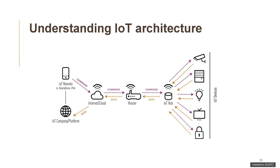But you have a remote, like a smartphone or voice assistant, which sends a command to operate a device. The command communicates with the internet, which interprets the command. And then the internet sends the command to a router via Wi-Fi or other communication protocol. And then the IoT hub, also known as the gateway, receives the data from the router and then sends it to the proper IoT device, which operates it according to the command.